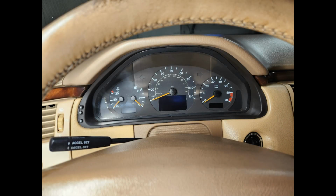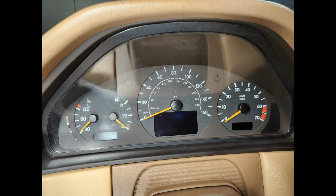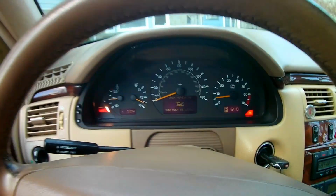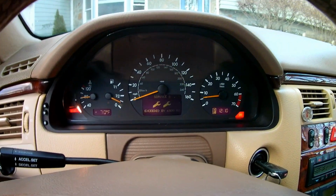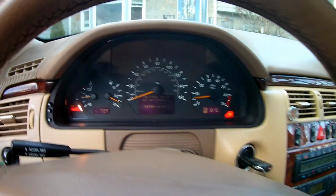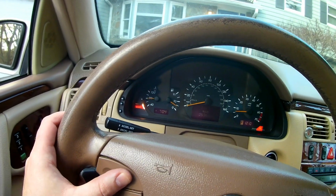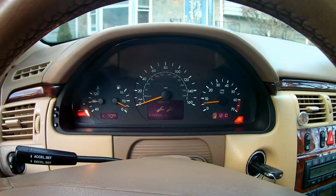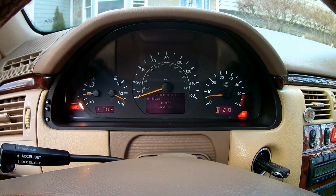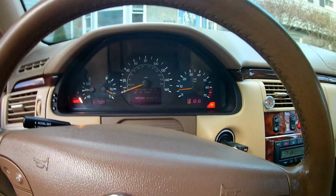In the gauge cluster, you've got your standard old school analog gauges, but a display in the middle will take you through various different screens, and it will tell you what's playing on the radio and your trip economy and fuel economy, and trip computer was in there. And it was an early attempt, but it was actually pretty good. There was actually an impressive amount of information in there, I thought.